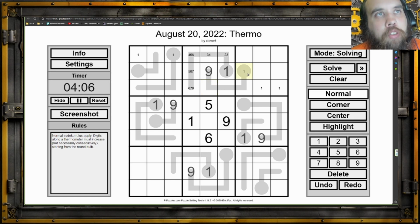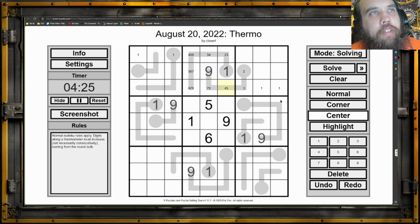The lowest this one could be is 1. No, the lowest this one could be is 2 now. 3, 4, 7. So this one has to be 7 or 8, because this could not be a 5, cannot be a 6, so this is a 7 or an 8. This could be a 4, could be a 5, could be a 6, to still give me that 7. To give me that 8, it could still be a 7 even. So there are a lot of options on these ones.